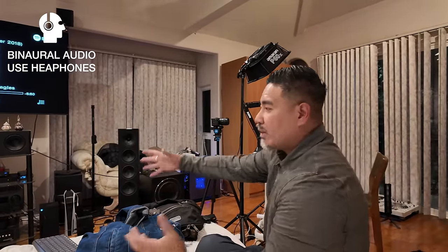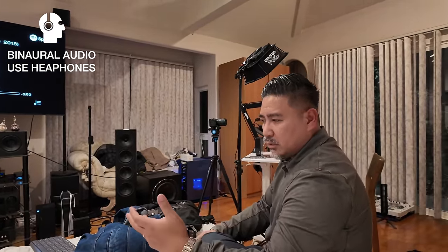But the thing is, you had all the same equipment. All we did was calibration. We just did the calibration, and it sounds so much better. Going back and forth from Pure Direct to the Auro-3D upmix is night and day difference. I would not want to listen to this on Pure Direct.